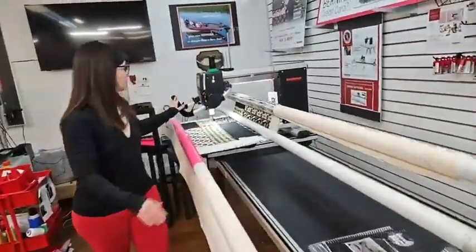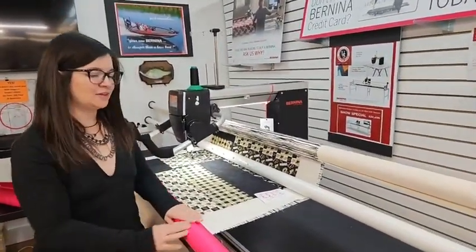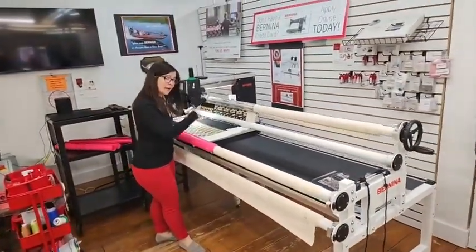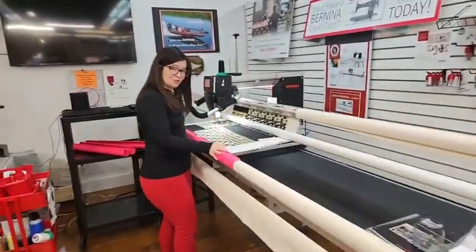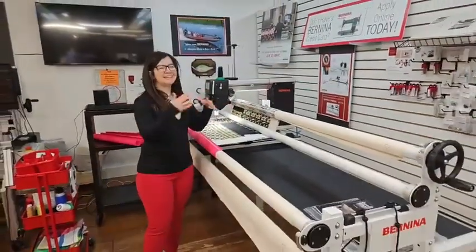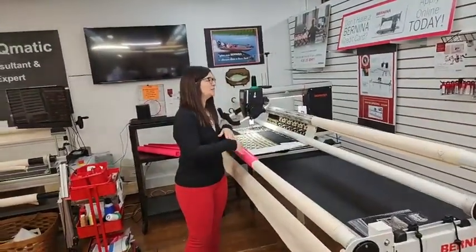But I do want to show you, since I am the quilter here, Bernina is having an amazing sale on the studio frame. This is the 10-foot wide studio frame. This is what I have in my studio at home next to all the guitars. The 10-foot long studio frame gives you 104 inches of quilting space. It's not quite a king size quilt, technically an oversized queen is 104 inches wide.